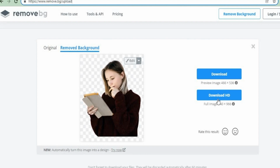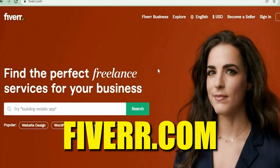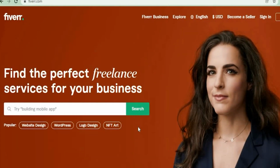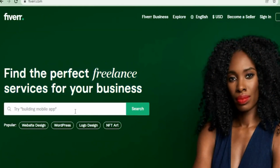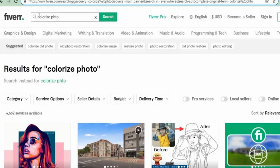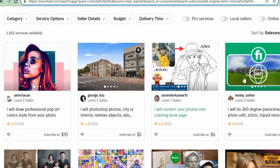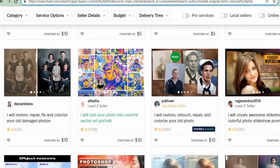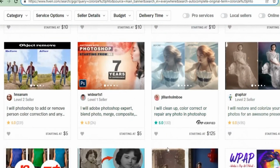The next website that I'll show you is called Fiverr.com. I'm aware that many of you are already familiar with this website, but for those who aren't, it's an online platform where freelancers can sell their services to customers all around the world. What you need to do now is go to the search box, type in Colorize photo, and then hit the search button. You will now see a lot of people selling this type of service, and as you can see, the payment ranges from $5 to $25, and all they have to do is colorize photos using the website that I've mentioned earlier.